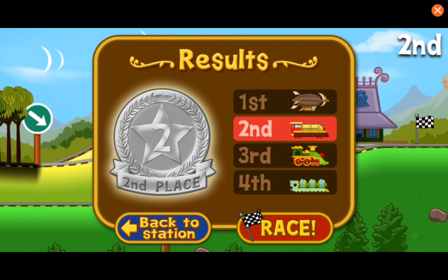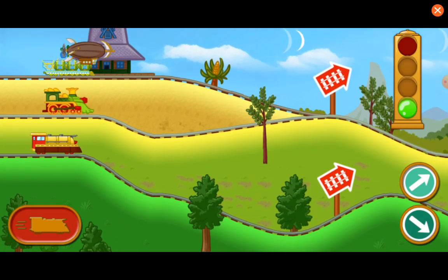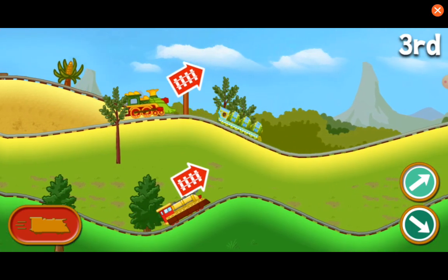The rocket train finished in second place. Great job! You get a silver medal. Ready, set, go! Awesome!